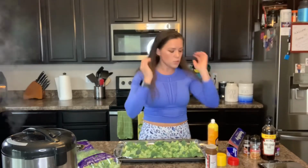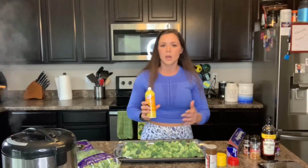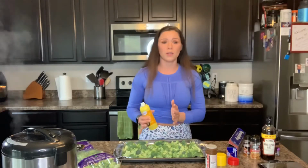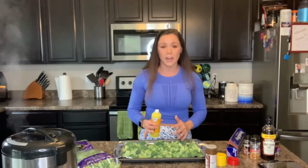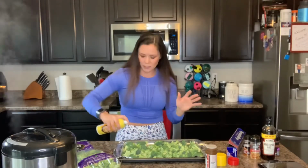So whatever you do, you can buy healthier, more organic versions of these sprays. Whatever you gotta do, just don't drizzle olive oil all over your vegetables. Unless you're trying to gain weight, right? If you're trying to lose weight and be a little bit healthier, I'm not saying olive oil is not healthy. I'm just saying that you're hiding a lot of calories by doing that. So anyway, off my little tangent.